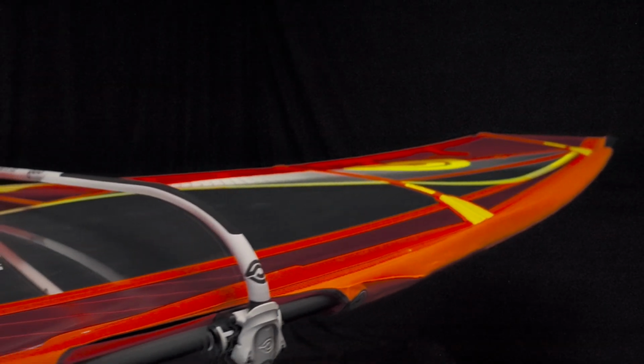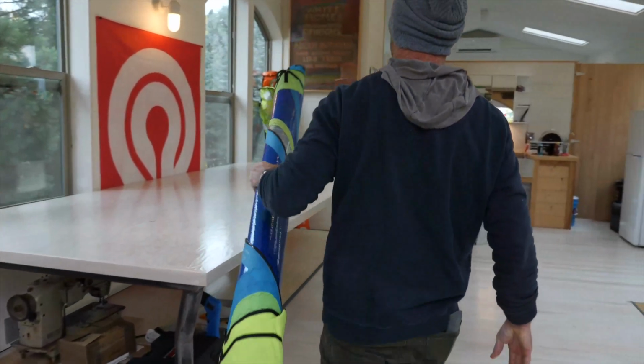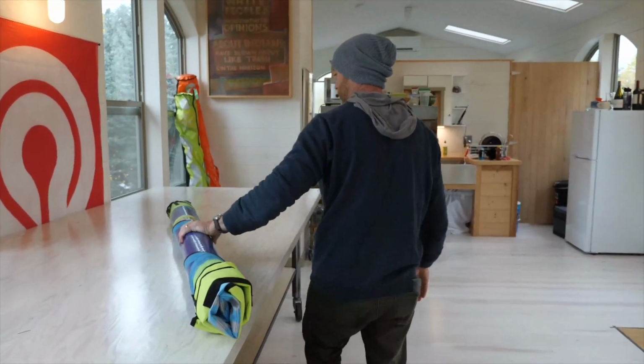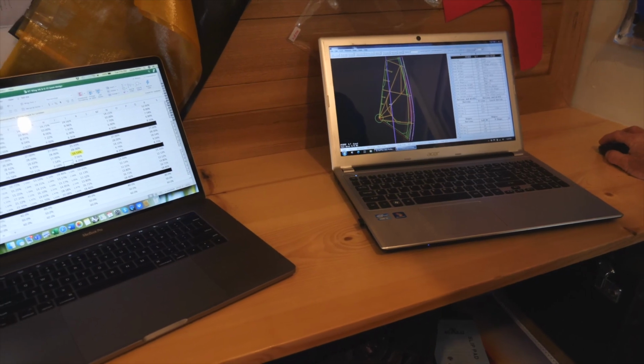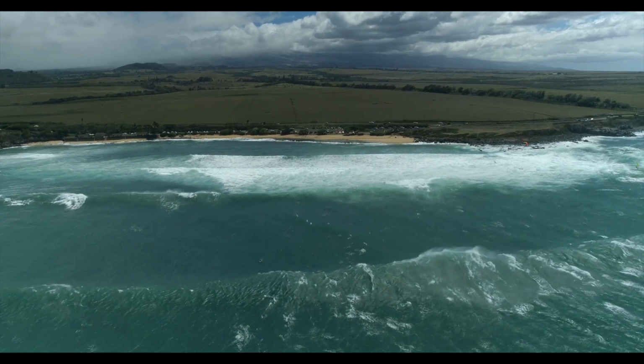Like all the sails, it dropped a significant weight. The 4.7 is about 0.3 of a kg lighter than last year, which you really feel. It's already a light sail, and then you drop that bit of weight and it starts to get pretty amazing, actually. Still personally love it as a wave sail.